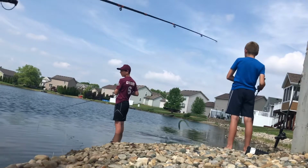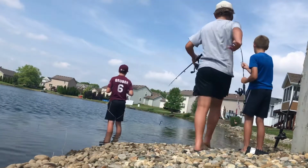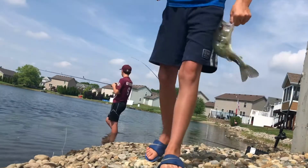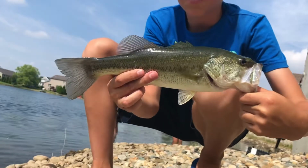So bad. Nice shot, man. Oh, that's it. Oh, we're not going to go. Here you go, guys. Second largemouth of the day.